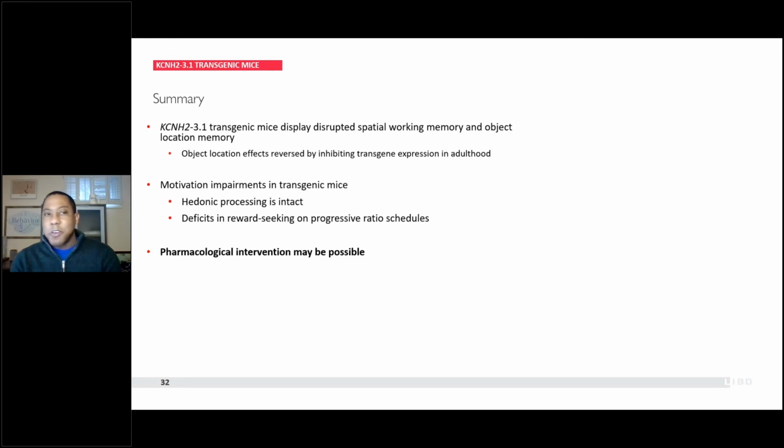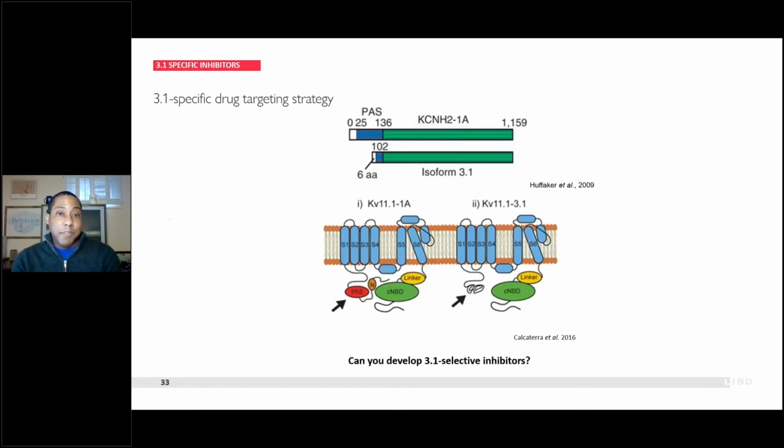In the spirit, though, of this seminar series being ion channels in drug discovery, I'm going to spend the rest of the talk talking about a strategy we've implemented using this behavioral platform I've described to test pharmacological intervention. The strategy we chose, given the data on the effects of taking 3.1 offline with doxycycline, is a 3.1 specific inhibitor strategy. So yes, we are intentionally inhibiting the hERG channel, and we think that'll have some therapeutic benefit.